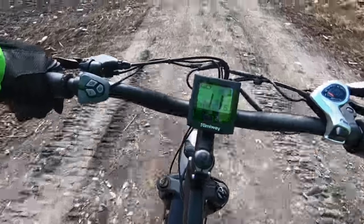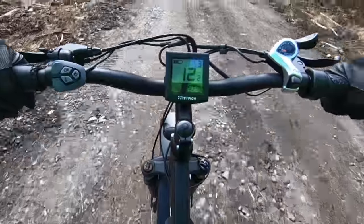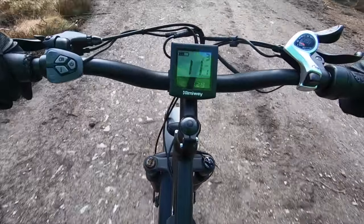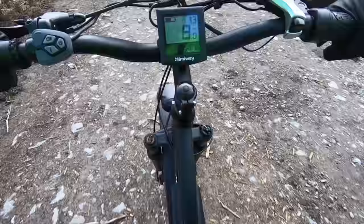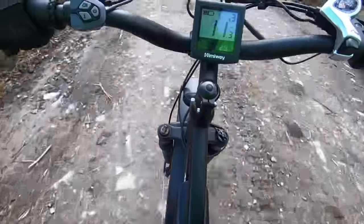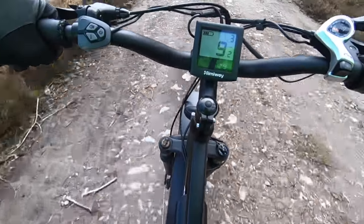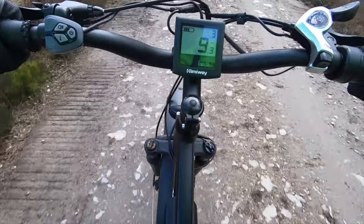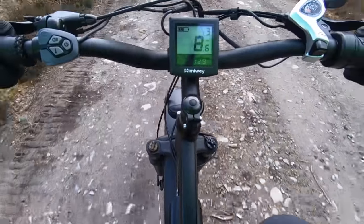Now, I'm at 12.8 miles and I've just gone down another bar, so that's within half a mile I've dropped down another bar. It could well be because I've just ridden up quite a big hill. Not a particularly steep hill, but quite a long hill that's taken a bit of a pull on the battery. But yeah, 12.3 miles for the first bar to go, 12.8 miles to drop down the second bar.